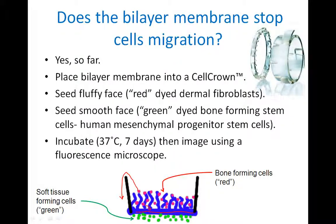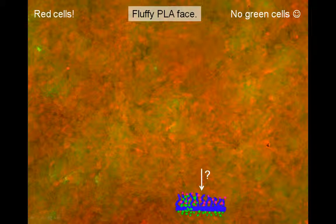So here we're looking at the PLA face. The cells here are a little bit faint, but they are present. So here's a bone-forming HSMP, and there are quite a few of them scattered about. And then you get this faint green fluorescence of the fibroblasts lurking beneath. So you can see them, but they've not quite made it. So here's one poking his head through.